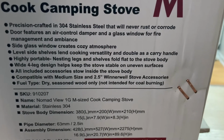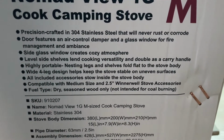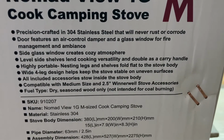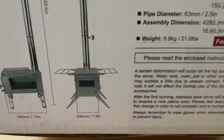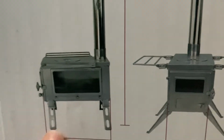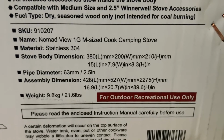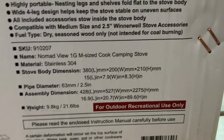Highly portable. We've got side shelves, cooking versatility, carry handle, medium size 2.5 Winnerwell stove accessory, four legs for uneven surfaces. And I also saw somebody the other day say that you can actually put a stick or something through these just to give it more stability. 9.8 kilos in weight, and that's all the details if you like the look of it.